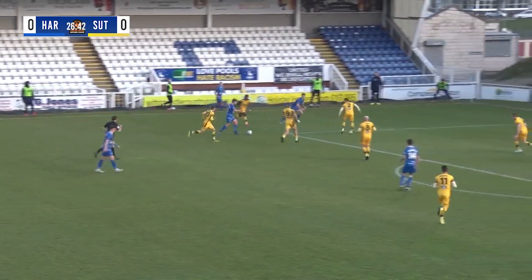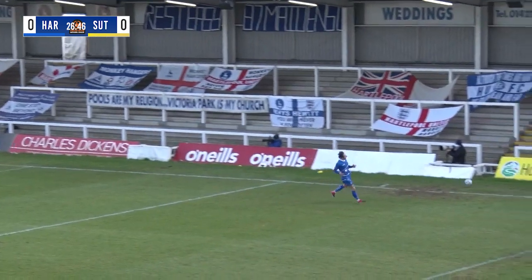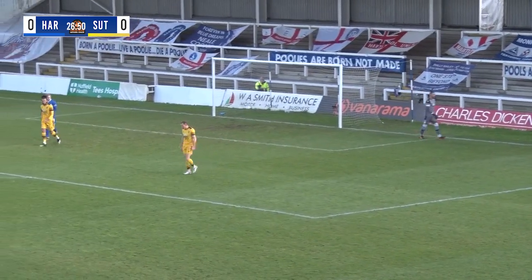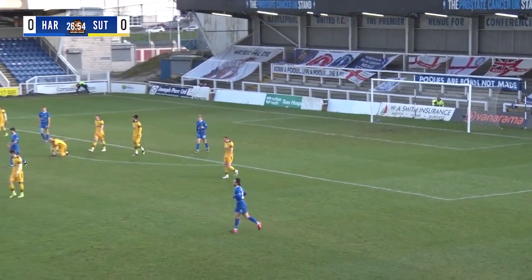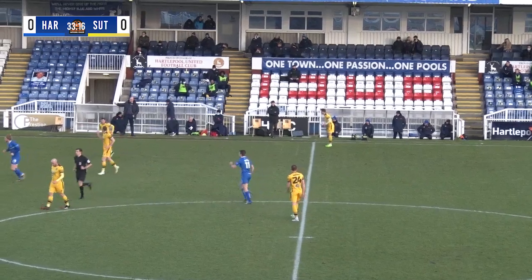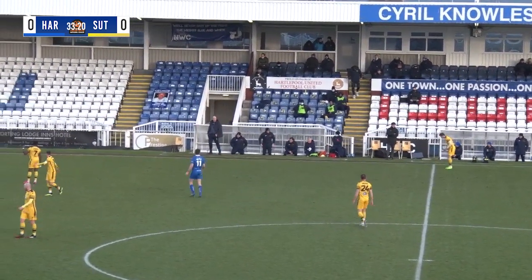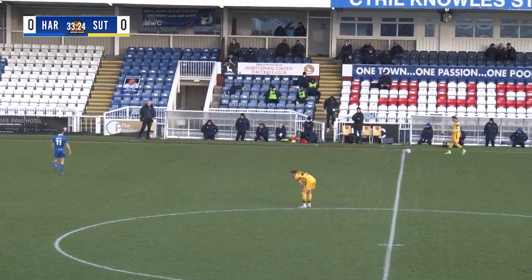Featherstone drives forward. Swings the ball towards the back post. That's just gone past everyone. That's 4 or 5 crosses now. Not found anybody. That's something we definitely need to improve on. 33 minutes. I do still see goals. They've got some dangerous players, and with our wing backs putting some better crosses in, I think we can cause them a few problems as well.